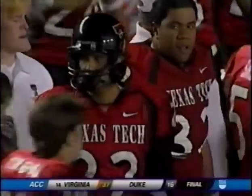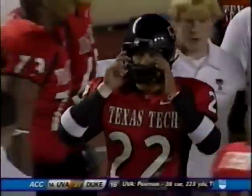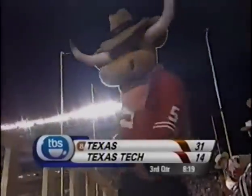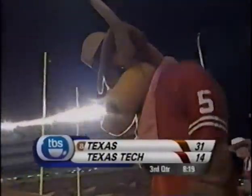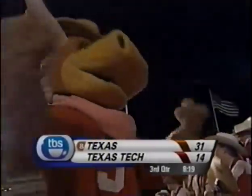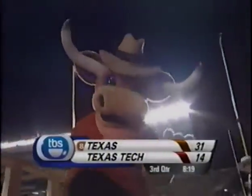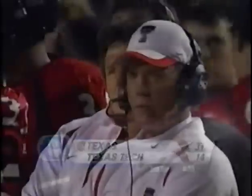So the penalties against Texas Tech pushed them back. Then they get the block, punt blocked. And now the Longhorns try to up their lead. It's now at 17. Now the Longhorns are happy, and for good reason. They're number 8 in the country, and they have a 17-point lead over Texas Tech. Texas Tech shooting themselves in the foot a couple of times here in quarter number 3. And now the Longhorns, first and 10 from the Texas Tech 11-yard line.